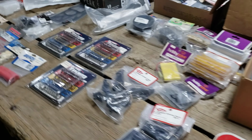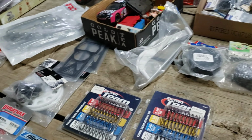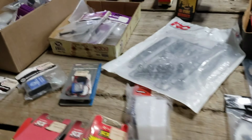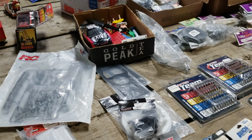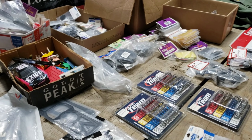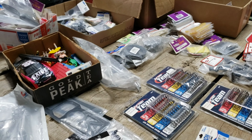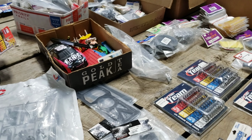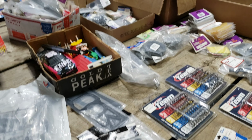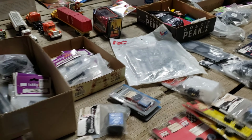You guys didn't know this, but a few years back, I actually had an RC car racetrack. It's called R&R Speedway. We rented a 6,000 square foot building. We had a 90 foot straightaway in the racetrack. And did that for about 3 years. And then they sold the building on us.